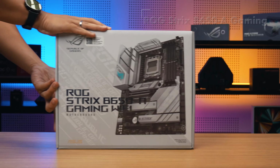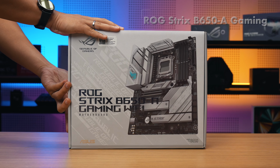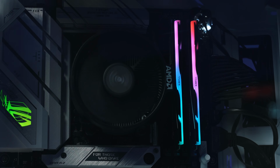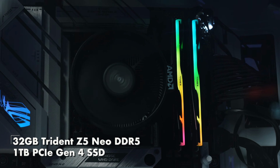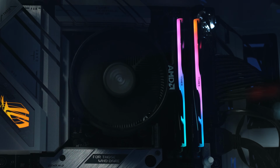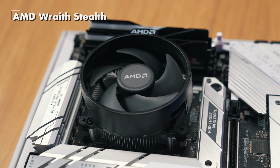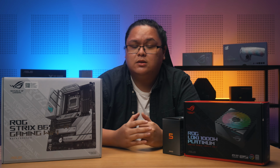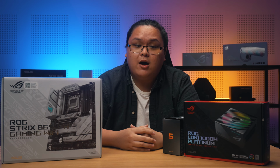They also graciously offered their ROG Strix B650A motherboard which we paired with the AMD Ryzen 5 8600G, 32 gigs of Trident Z5 Neo DDR5 RAM running at 6400MHz, as well as a 1TB PCIe Gen 4 SSD that I just had lying around. We also used the stock AMD Wraith Rave cooler included in the box since it's, you know, free and all. Again, no GPU here, so we're only using the Ryzen 5 8600G's integrated Radeon 760M graphics.